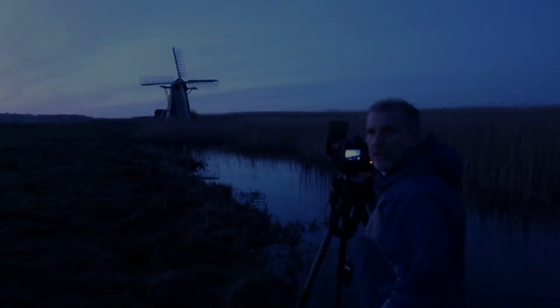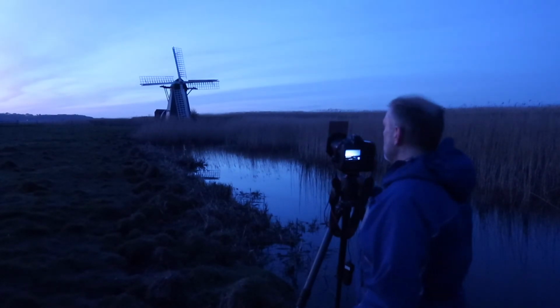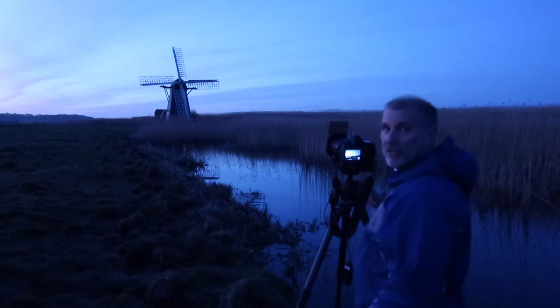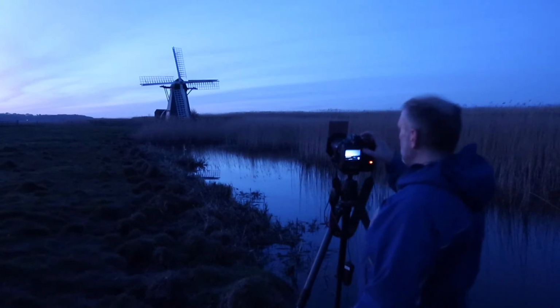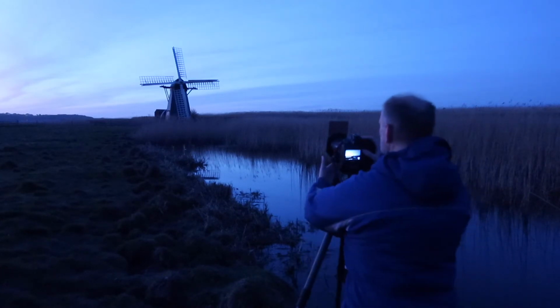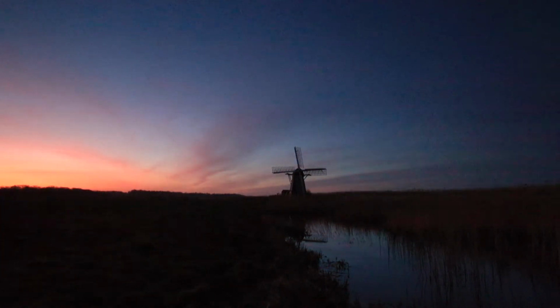So I'm just going to quickly show you what difference the graduated filter makes to the scene. I've got it in at the moment, and I've got it perched quite high up. I've been through this before on one of my other videos, but I'm going to show you again with a different scene. I've got it on live view, and I've got the camera recording. So we'll switch to that now, and I'll just start to slide the filter down, and you can see how it's balancing the exposure.